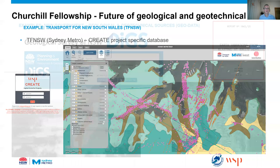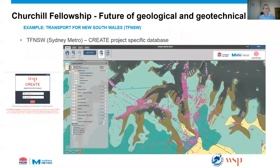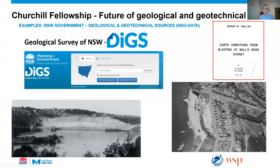The other database that's been so useful on these projects is DIGS. A classic example was trying to understand where these dikes are progressing across on the northern side of Sydney, and what came in one of these reports from DIGS from 1943. You can see HMAS, I think it's Waterhen, a big excavation that runs here.